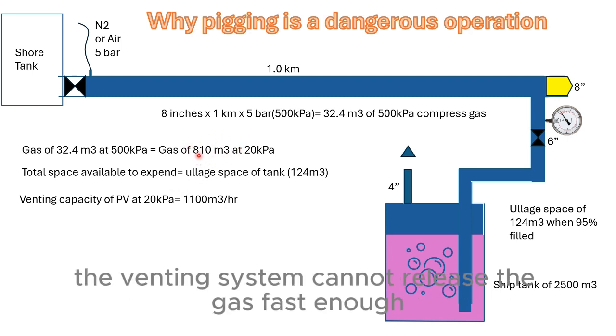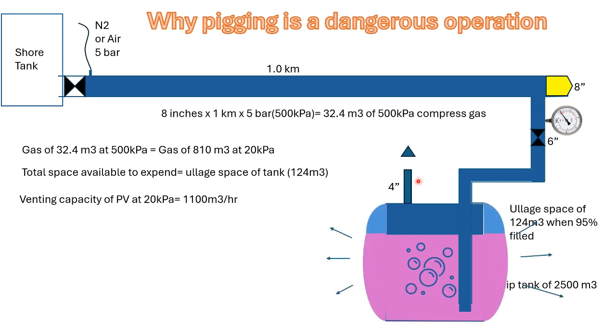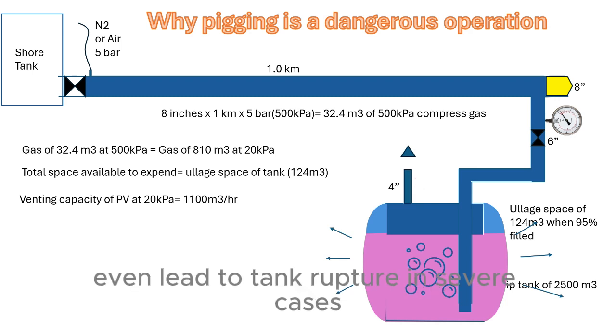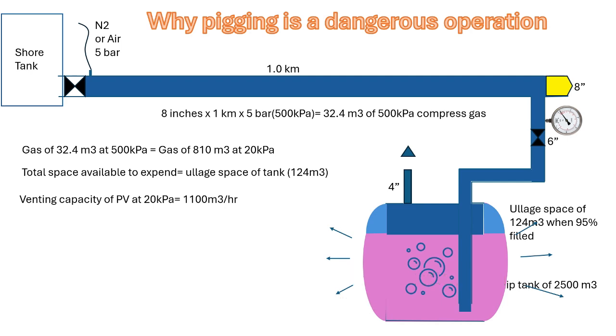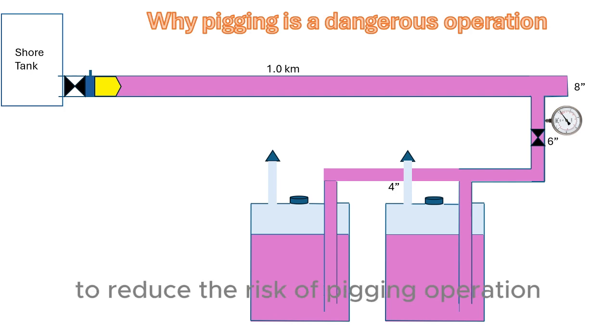The venting system cannot release the gas fast enough, which leads to rapid pressure buildup. This high pressure can cause the tank to bulge, buckle, damage internal structures, even lead to tank rupture in severe cases. This is not theoretical. These accidents have occurred. Here are some tips and precautions to reduce the risk of pigging operation.